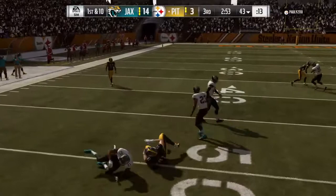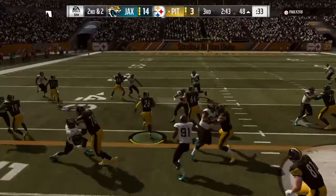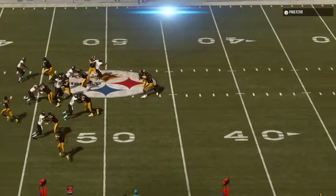And he'll be brought down at the 48-yard line. A good pickup there. 8 yards on the first down completion. They'll run it now out of the gun. And he'll go down shy of the 40 at the 41. It's a 7-yard gain there, and it's good enough to move the chains.